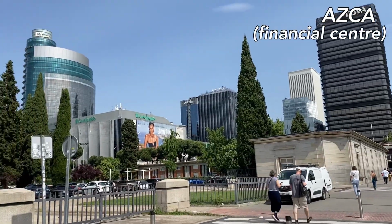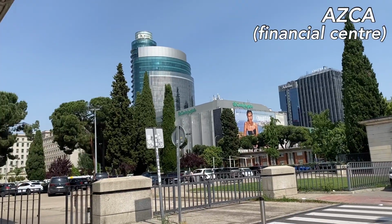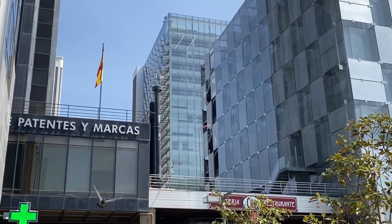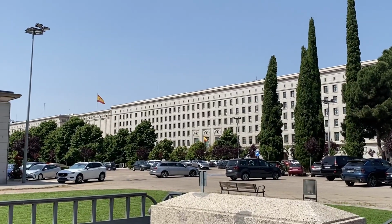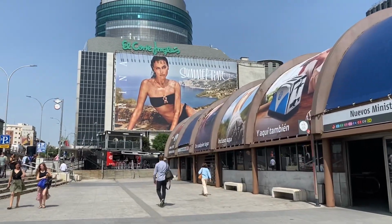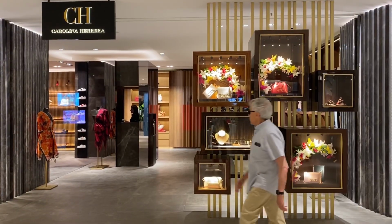It was a really nice modern area, but it was definitely a lot smaller than London's Canary Wharf. From what I've read, a lot of the financial firms are more spread out rather than all in one place in Madrid. But anyways, there was another El Corte Inglés mall.